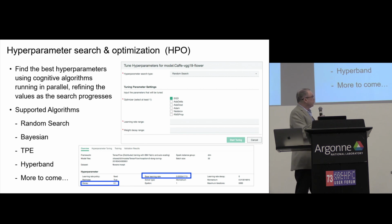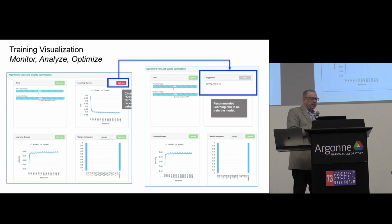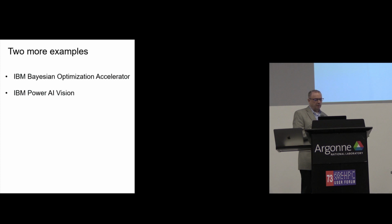This is what it looks like in practice. The first screen on the top is, for a particular Caffe job, going out and asking for hyperparameter settings and recommendations. At the bottom, you can see it comes back with a decay rate and base learning rate using those different algorithms. In addition to doing the hyperparameter selection and tuning, we also have visualization tools, so the scientists can actually monitor and analyze the neural network jobs to save time and get better performance, more optimal results.